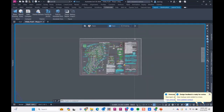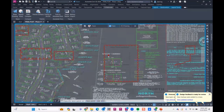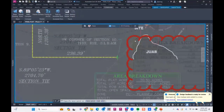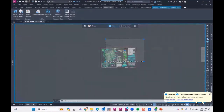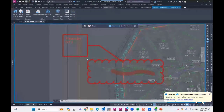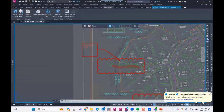Okay, so it places those. You can reorient this thing if you really want to. I'm just going to move it a little bit. Move it. I'm just going to move from my PDF wherever. I made it worse. You can line it up. But what it does is it shows us those red lines from the cloud. So shows them here. Right now I'm in trace mode. If I go to drawing mode, I can address those.